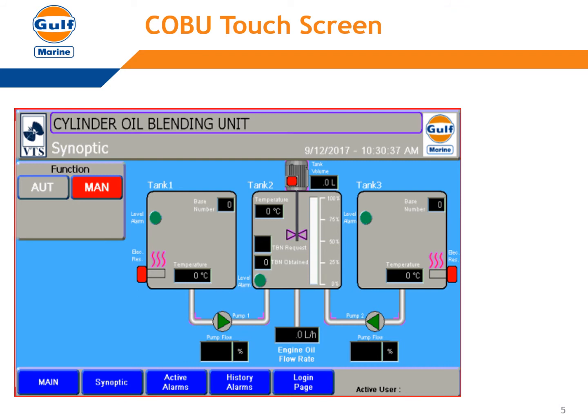Conversely, if conditions in the liner are excellent, the COBU can be adjusted downwards and the portion of the more costly high detergency component reduced, saving operating expenses. You might ask, why should ships be fitted with a COBU for managing cylinder oil delivery to the engine? Well, the benefits range from financial savings to practical considerations of cylinder oil logistics on board.